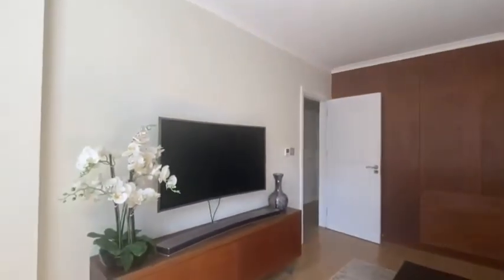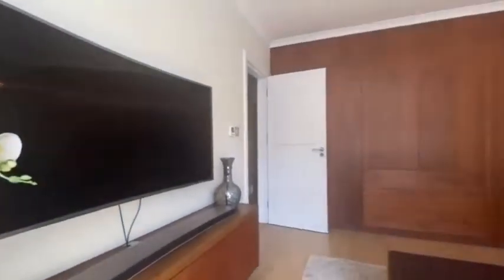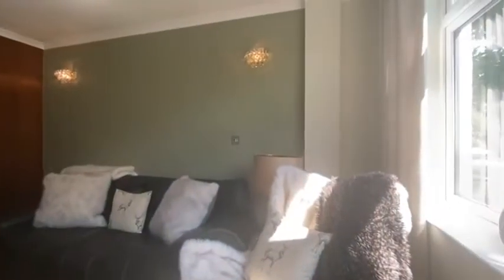And this is a really good sized room. Obviously, set up as the formal reception room. You've got the nice TV mounted on the wall. Plenty of space for your coffee table. Big sofa. Got a rocking chair as well in the corner here.